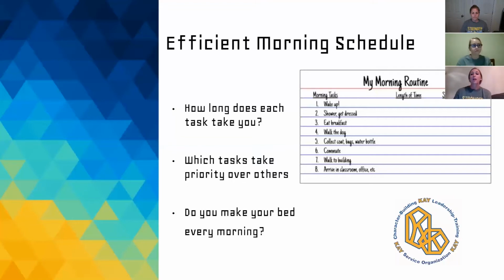Make sure you go back, double check that you're allotting enough time for yourself so that you don't have to be in a rush. Give yourself some padding if you need to. If you're an early riser, maybe you can just rethink some things. So give yourself some leniency to be adaptable. Try some things out so that you have the most efficient morning schedule that you can. It's going to be ever changing as your priorities change. As it says, which tasks take priority over others. It might change season to season. It just depends.